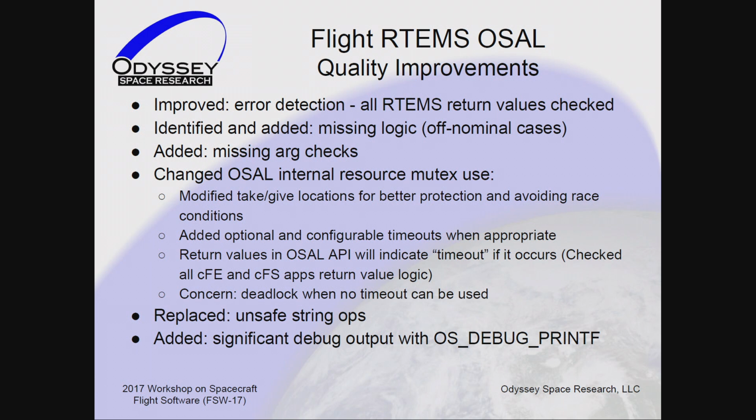In order to do that, we differentiate between a failure and a timeout, and we looked through all the calling code to make sure that no assumptions were being made at the call sites. So I think we're pretty safe on that. Our concern was that we would have a deadlock if we didn't use a timeout.